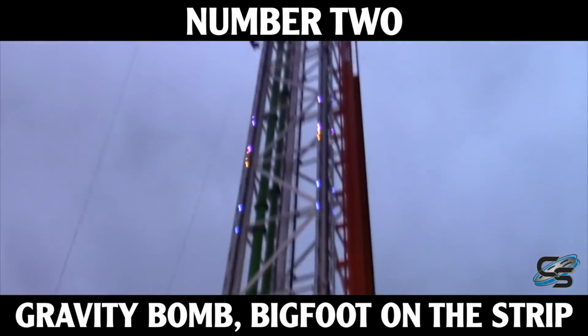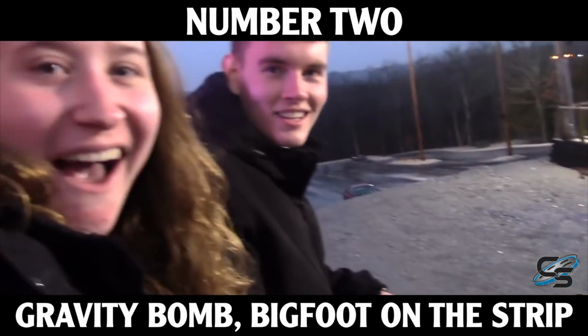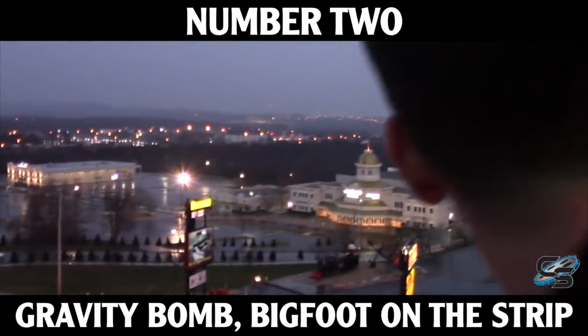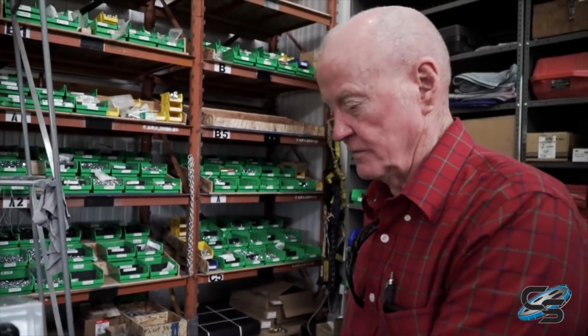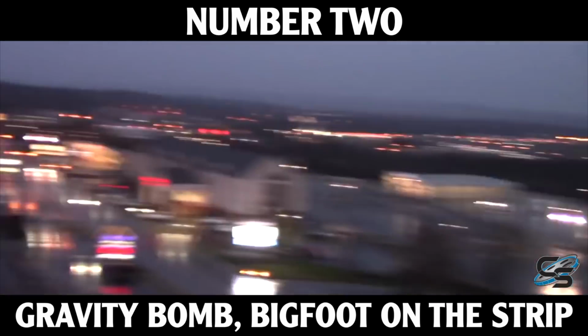This one's a bit of an unexpected choice, but it's actually Gravity Bomb at Bigfoot on the Strip in Branson. This is a 200-foot drop tower, and you might be wondering, why is it on this list? I've never heard of it, maybe. The reason is because this is a Stan Checkett's drop tower. The guy founded S&S, but has now moved on to his own company, Soaring Eagle Zipline, and these are some of the most forceful drop towers out there.